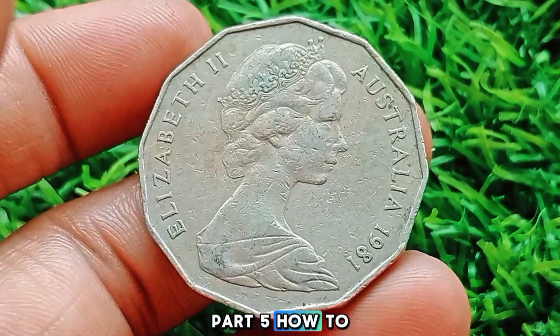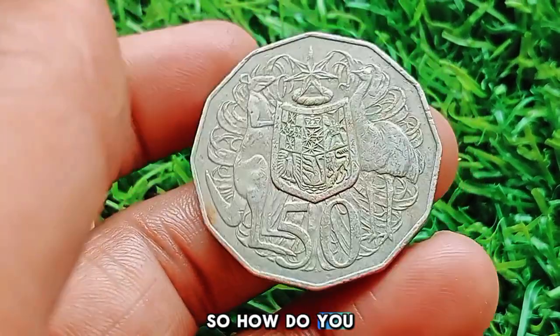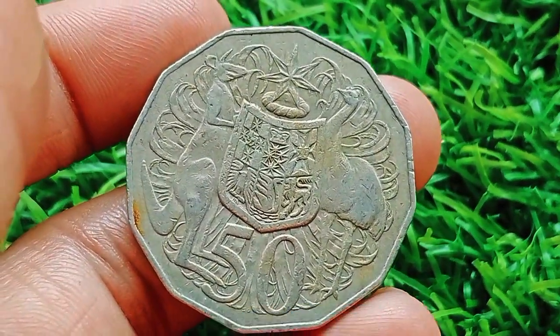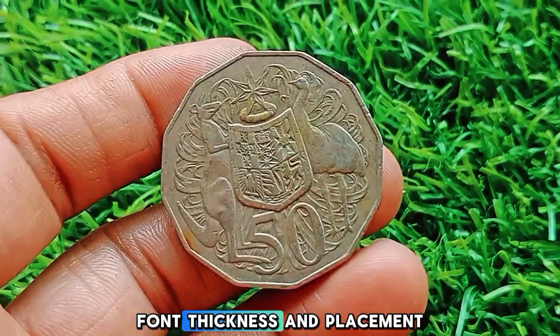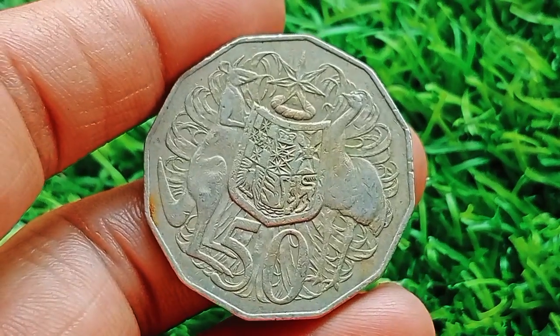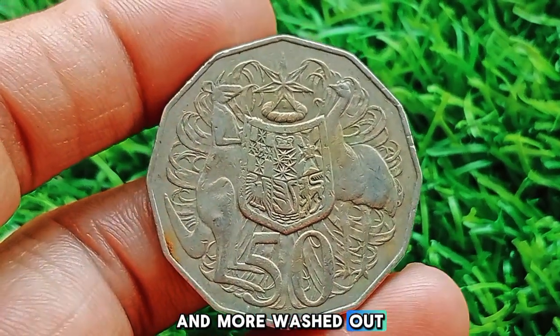Part 5, how to spot a rare 1981 50-cent coin. So how do you know if your 1981 50-cent coin is the rare Canadian version? 1. Look for subtle design differences. Inspect the coat of arms; spacing, font thickness, and placement may differ. Look at the Queen's portrait. The Canadian version tends to appear slightly flatter and more washed out.